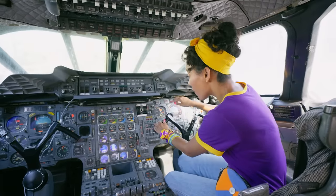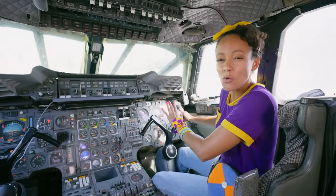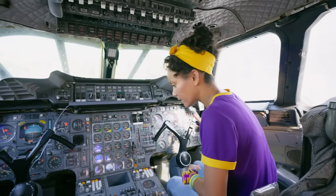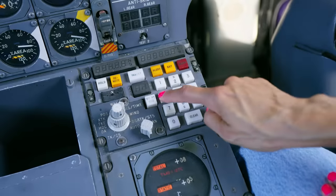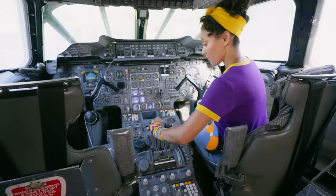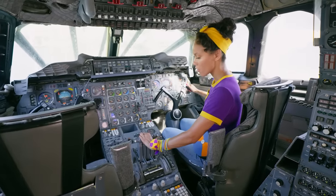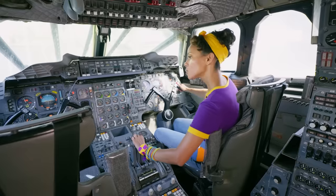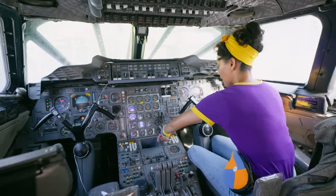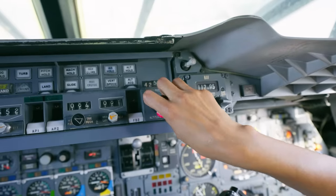What else? See the wheel button? The wheels. Make sure you go in for a nice, smooth landing. Oh yeah. Whoa, what else is in here? Whoa, all these little numbers look like something you'd see on a telephone. Ooh, and this is the throttle. This is how you can go fast or slow. Wow. I wonder how long it takes to learn what all of these buttons and controls do.